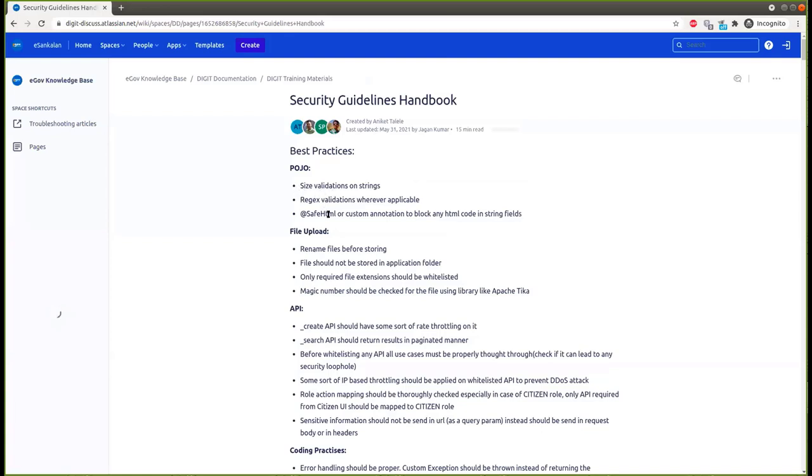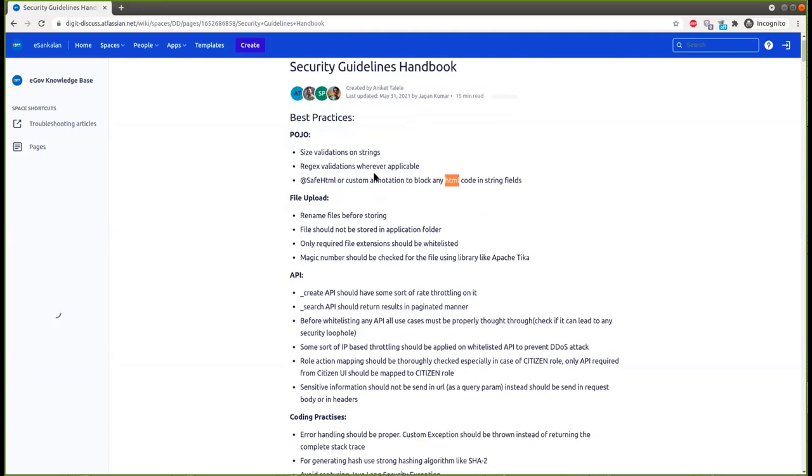Okay, and then on top of that, for all the open text fields, like comments and such, we should have the @SafeHtml annotation of Hibernate, or we should build our own custom annotation, which should block any HTML code that can be sent by a malicious user in the system. So basically, we should validate every string field for any script tag or any other HTML code. So those are the basic validations on the class level.